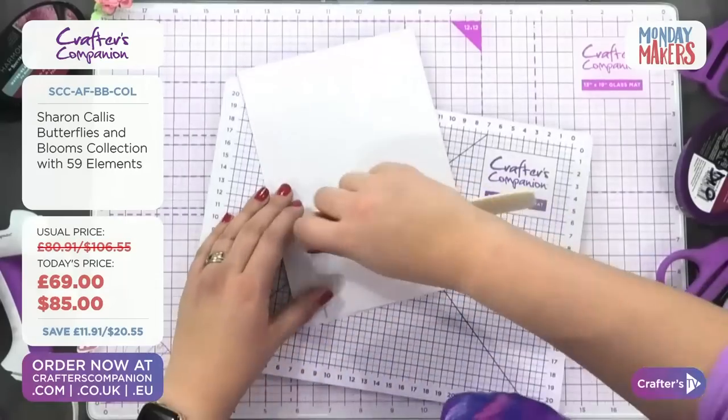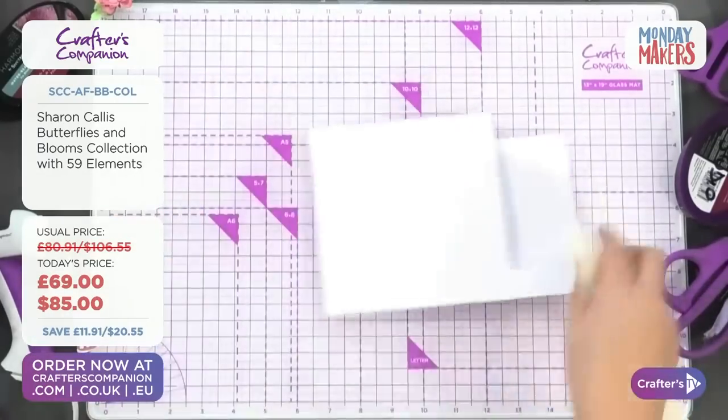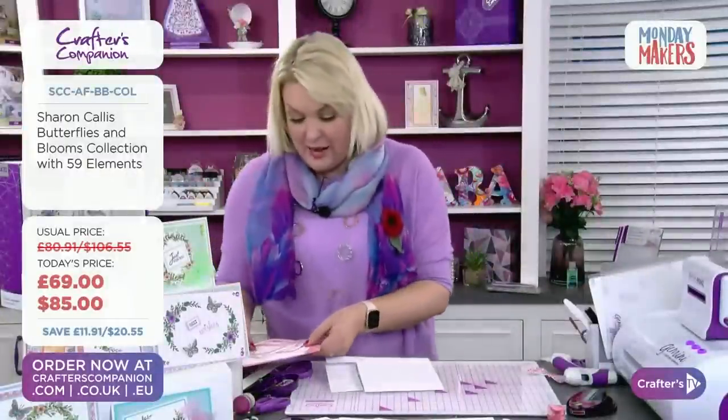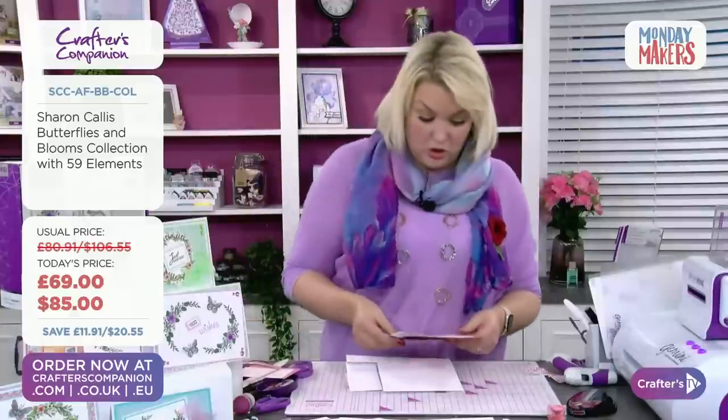So there's a whole chapter just on stepper cards. So there's your nice base stepper card to start with, and I've just done a nice simple one. And then what I'm going to do, Joe, is I've just got some nice papers and I'm just going to do a little bit of matting and layering in the background. And you're just going to lose me for a bit.